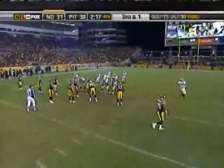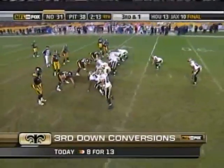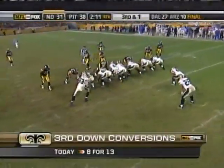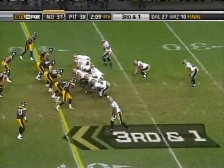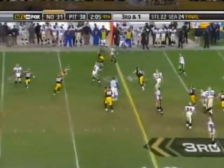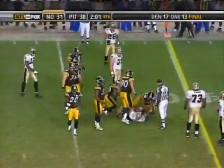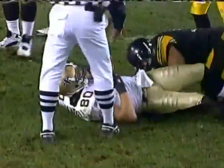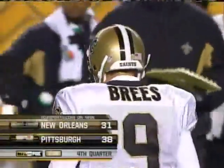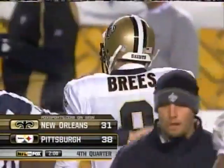3rd down here for the Saints. Play action. Brees keeps it, flips it for the first down. The tight end Mark Campbell, and that'll take this to the 2-minute warning. A first down with the ball just inside the Saints 44. When we come back, 2 minutes left in Pittsburgh.